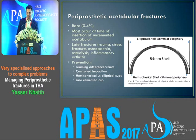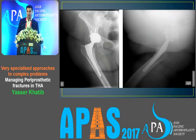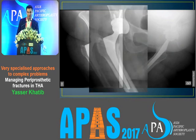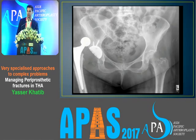Your impaction technique has to be meticulous, and you have to know what bone stock you're dealing with. Of course, postoperative fractures can happen, especially in cases of osteolysis or poor bone stock. This is a case where the patient continued to have pain after her surgery. When you look carefully, there's possibly a fracture there. She has a CT scan that confirms a transverse fracture of the acetabulum. And of course, as does happen in cases like that, it's not forgiving. She ends up coming back with a dislocation.